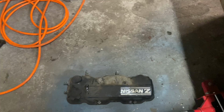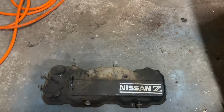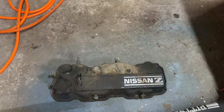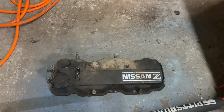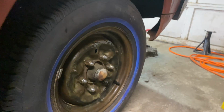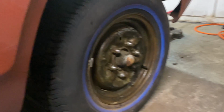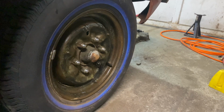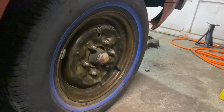So I'm gonna go ahead and try to paint up our valve cover here. I have some red paint that I planned on using for it, and then I'm also gonna do the same to the wheels. And boom, just like that, we have our first wheel sanded and wiped down. So I'm gonna go ahead and tape off our valve stem. Now it's still wet, so you can't really tell that it's sanded down, but if you get real close right here where it's starting to dry, you can see we sanded the rust.